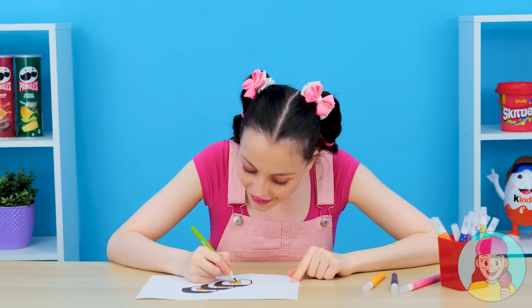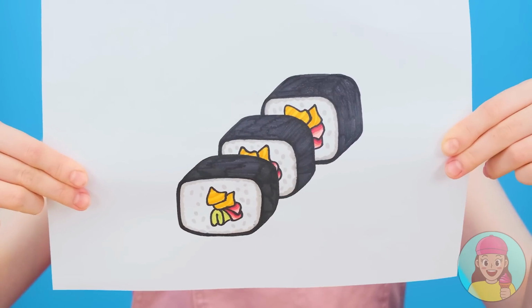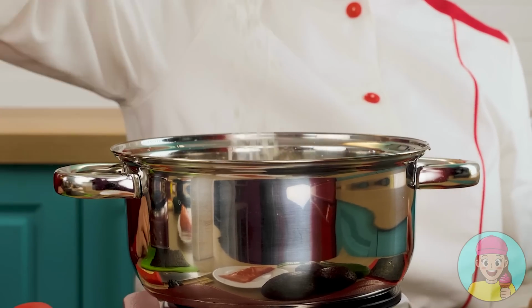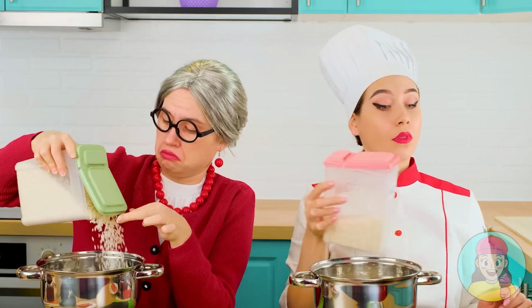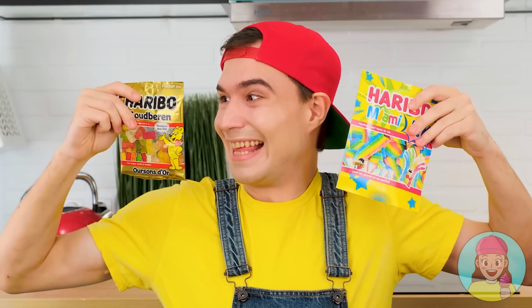This time, this task is more difficult. You need to cook sushi. Come on! It'll be done! According to the best recipe. What? Sushi? Yeah, I have no idea what sushi is in the countryside. What is that? I'm going to make sushi that you never dreamed of. What? Ordinary sushi is boring. Another thing is sushi made out of different candies.